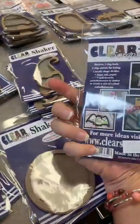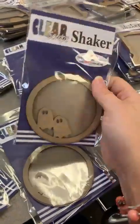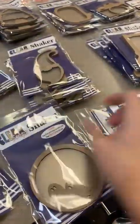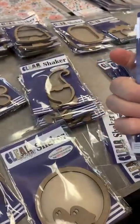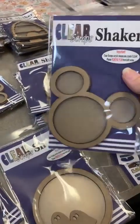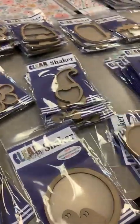That fun little shaker there is called Circle Ghost. Number 4 or more, you're going to get 10% off. This one is called Mouse. How fun is that?